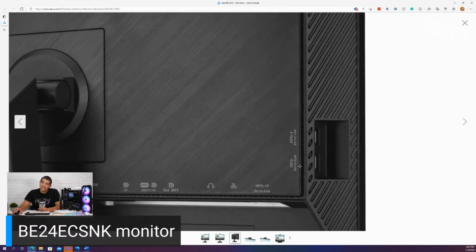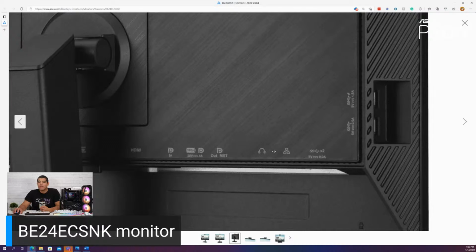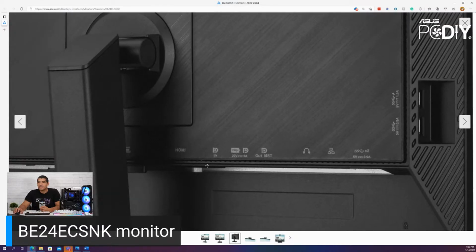You'll also see that the actual power output supports a higher amperage, 1.5 amps versus the traditional 0.9. That can be beneficial for quick charging devices, essentially getting a little bit more if you want to connect something like a phone to charge it. You've got a headphone jack out there. You've got your primary connectivity there.